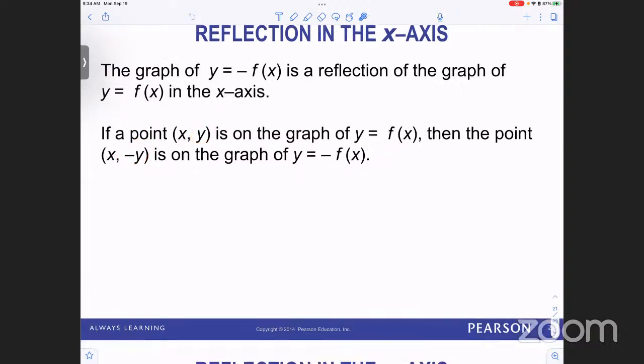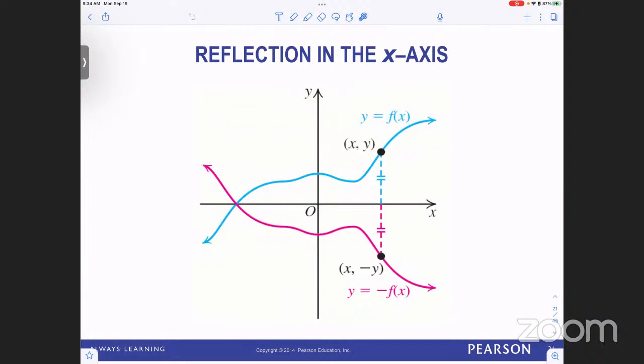Let's see this in action, right? So say this is the original function in blue, then when we say negative f of x, it flips vertically over the x-axis, right? So notice the x values stay the same, but the y's went from positive to negative.